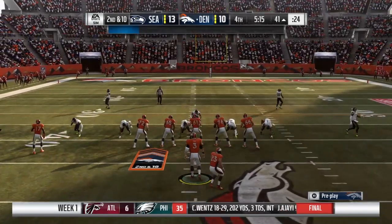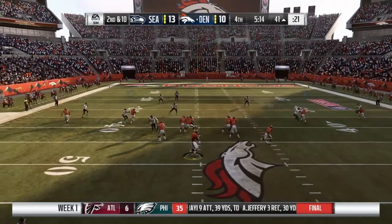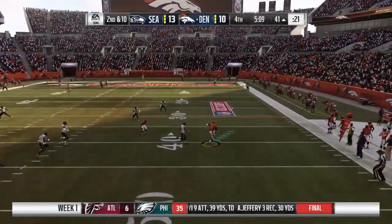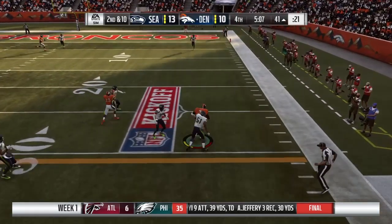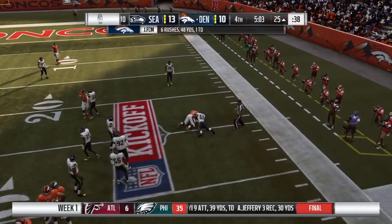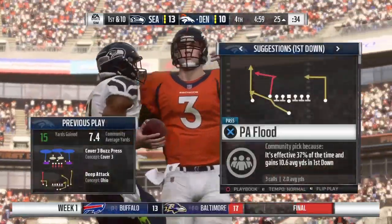So they'll come up after the incompletion for 2nd down. They'll look to throw here, eluding the pressure right. And they're able to get this one past the 30 to the 25-yard line. Denver has the first down. The play going for 15 yards.